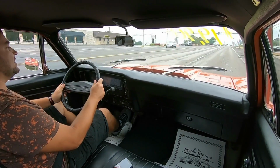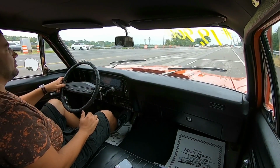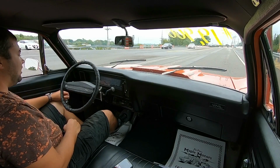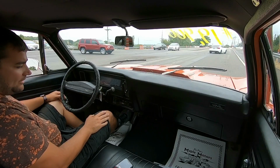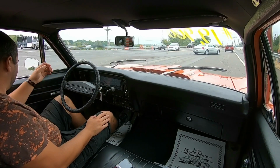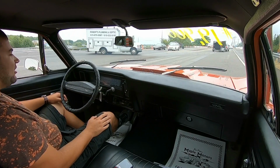Checking our brakes before we get too far. The brakes feel good. It's not pulling to the left or right. I shouldn't have checked the brakes before the red light, man. I could have cruised on through. It's all right, I'm here now. Turn signal wise, they're popping up on both sides of the dash, nice and bright. Pretty decent driving car so far.